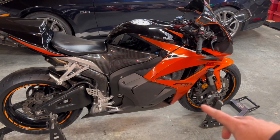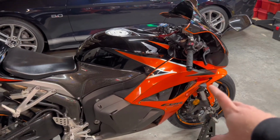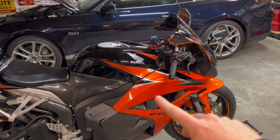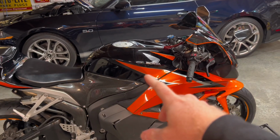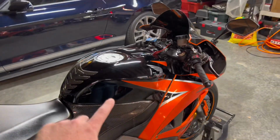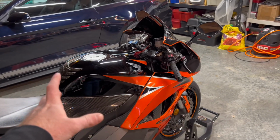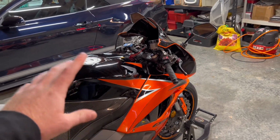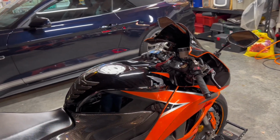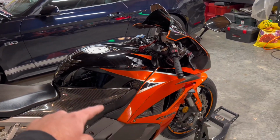Number 5, final complaint, would be the fairings. Now this is a love-hate relationship. It's nice to have plastic fairings, especially the tank fairing. If you get in a crash, you can just replace the plastic piece. The metal tank under there normally is all right. Just replace the plastic piece and be on your way. You don't have to look for a whole new painted tank and pay the crazy prices.